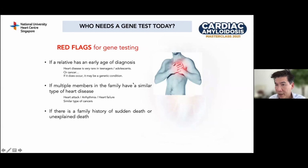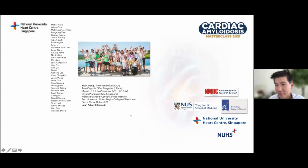So Yok-Chin put out a series of red flags for how you would come to think about cardiac amyloidosis in the patients you see. My red flags are for who you would consider genetic testing for: if your patient has a relatively early age of diagnosis, if there are multiple family members with a very similar condition, or especially if there's a history of sudden cardiac death or unexplained death in the family.